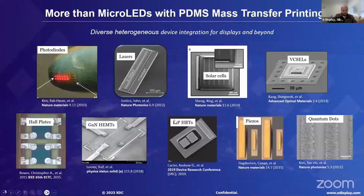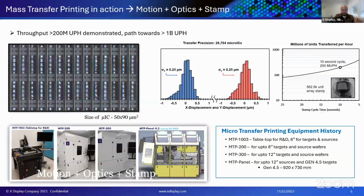For transfer printing, we can do a lot more than emitters and ICs. Here is a whole slew of different applications. On your screen, you're looking at VCSELs, photodetectors, solar cells, lasers, transistors, miniature devices that can be picked and placed and allow this heterogeneous integration, which is again a big topic in the community. Coming back to displays, in terms of our precision, we transfer these devices with precision of 3 sigma less than a 1/4 micron or better.